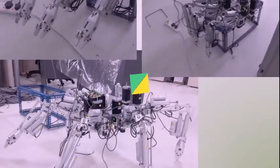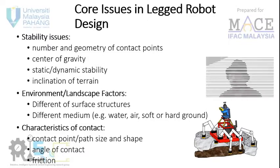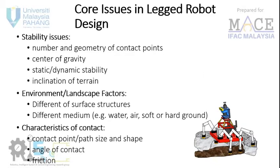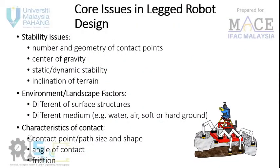So when we go to the control system of leg robots, we emphasize the three most important issues in leg robot design. Before we go to control, we need to know about the design of the robots, because the control depends on the design. The first thing is stability issues, which include the number and geometry of contact points, which are the foot contact points, center of gravity, static and dynamic stability, and inclination of the terrain, which relates to environment and landscape factors.